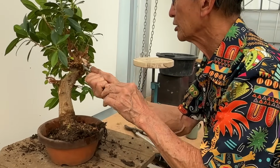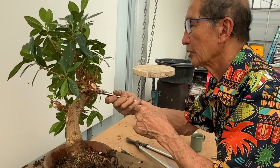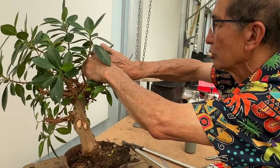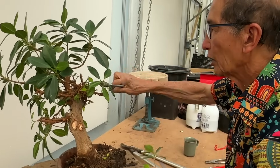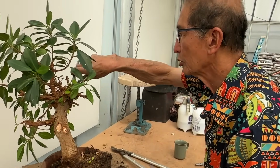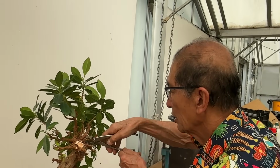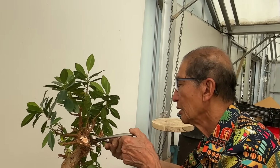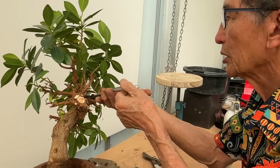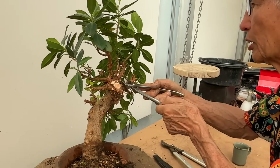Always adapt the tools that you need for bonsai. There is no hard and fast rule that you have to use this tool, you have to use that tool. Whatever does the job and works is the right tool for you. In some of these countries where they can't get access to Japanese or Chinese bonsai tools, they use ordinary gardening implements, and that's perfectly all right. Nothing wrong with that.